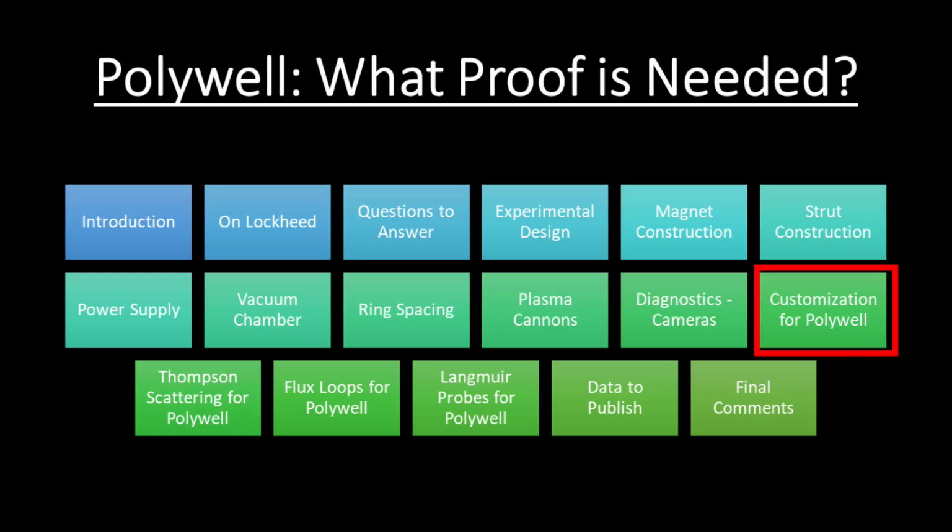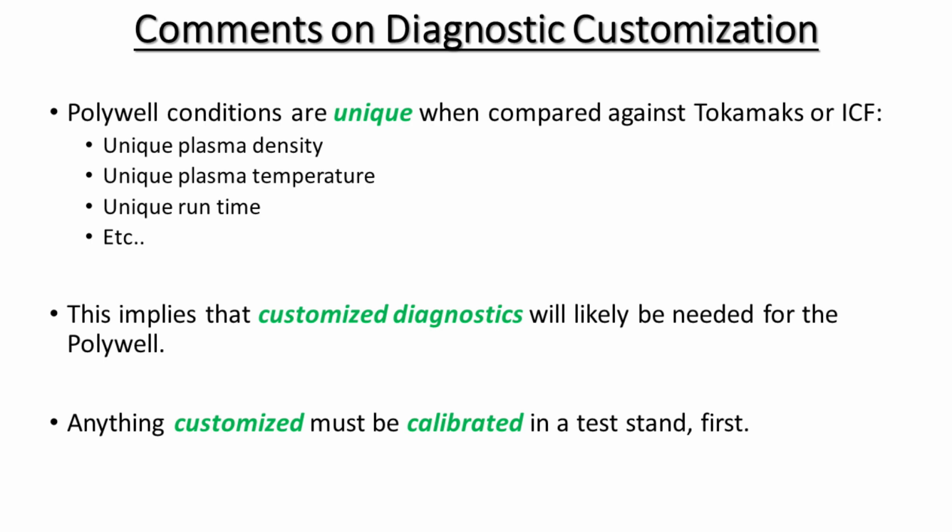Now, I don't know if that would work ideally for the Polywell itself. Just to take a general step back, the Polywell is sort of an intermediate between an ICF implosion at one extreme and a tokamak run at the other extreme. ICF is high energy very quickly. Tokamak is higher temperatures, but much longer runtime. So the Polywell experiment is somewhere in between the two, and it's going to need some unique diagnostic, something that's customized for this experiment specifically.